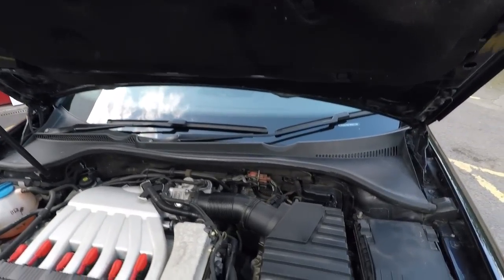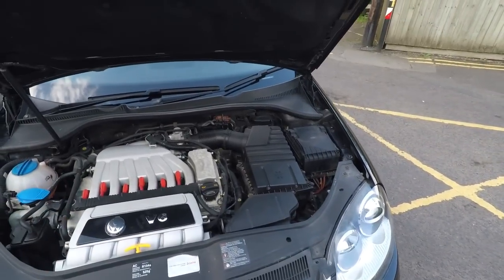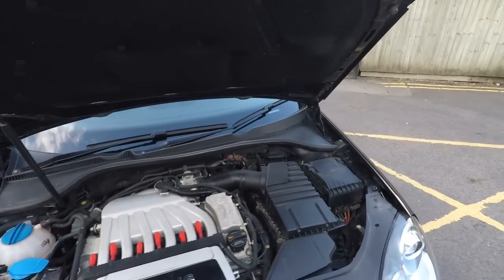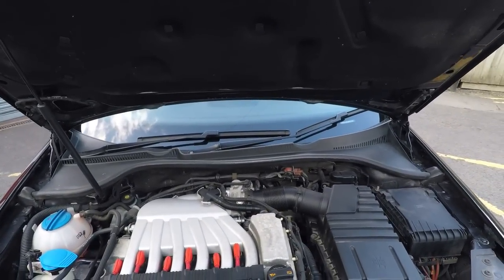This car's got a 6-speed DSG gearbox. You could have had 6-speed manual or DSG. I think probably still at this time we're probably more manual sold than DSG. But it's not a bad box. By this time the DSG had got a bit more reliable and generally works quite well most of the time.